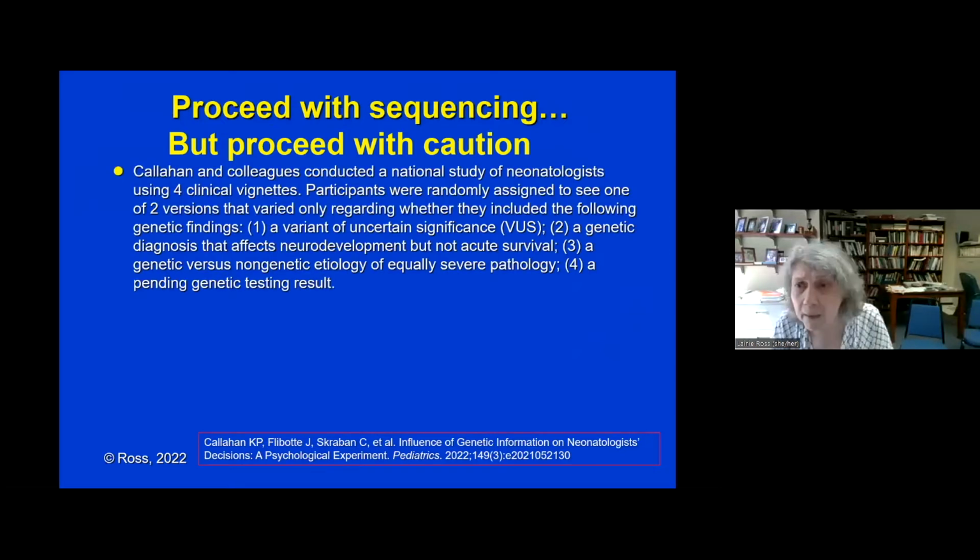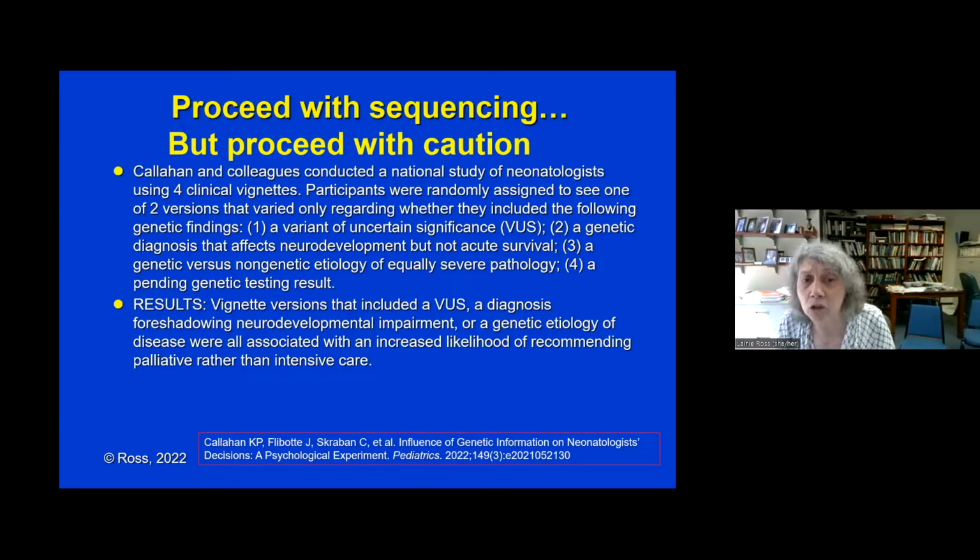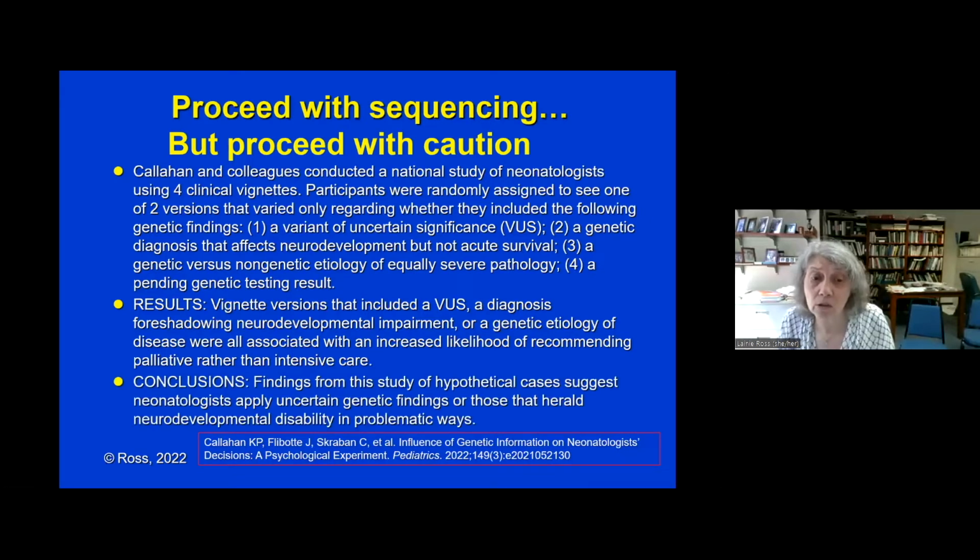And here's why. An article that came out just last month by Callahan and colleagues was a national survey of neonatologists. It was hypothetical cases, but it looked at variants of unknown significance versus someone who didn't have that genetic finding, someone who had a genetic diagnosis that would affect neurodevelopment but not actual survival, a genetic versus non-genetic etiology of equally severe pathology, and then a case where there were pending genetic test results. What they found was that the versions that included the variant of unknown significance, the one that had a diagnosis foreshadowing neurodevelopmental impairment, or a genetic etiology of a disease were all associated with an increased likelihood of recommendation of palliative rather than intensive care. And so they concluded that the findings from this study suggest that neonatologists apply uncertain genetic findings or those that herald neurodevelopmental disability in problematic discriminatory ways. So proceed with sequencing, but proceed with caution.